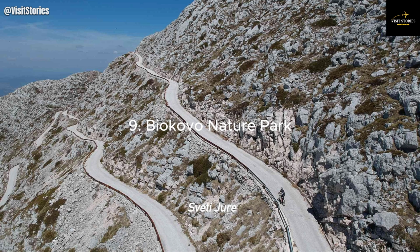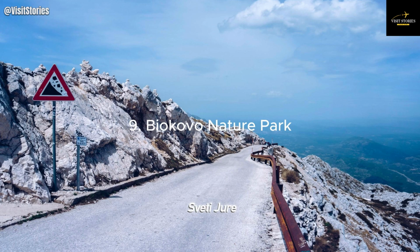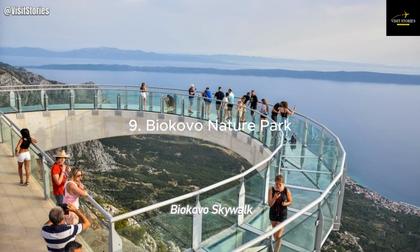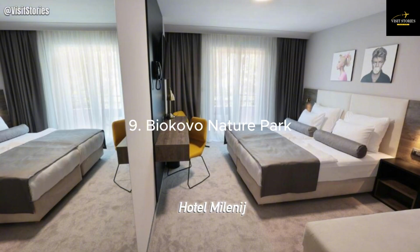Keen hikers will want to make a beeline for 1,762 meters, 5,780 feet, Sveti Jure, Croatia's second highest peak. If you're fine with heights, or want to test yourself, take a walk along the glass-bottomed semicircular Biokovo skywalk and look straight down into an abyss. Step off the cafe terrace of the waterfront Hotel Milanij in Makarska and you'll be right on the beach.